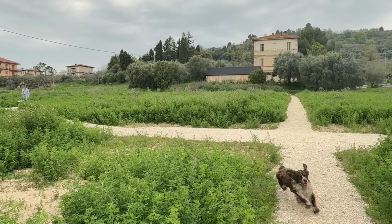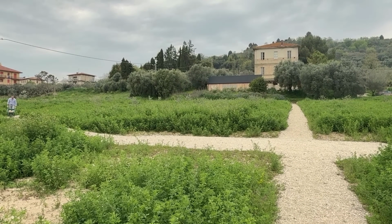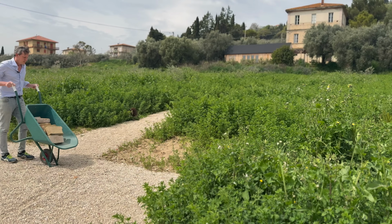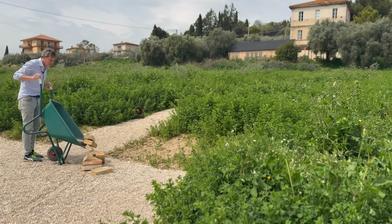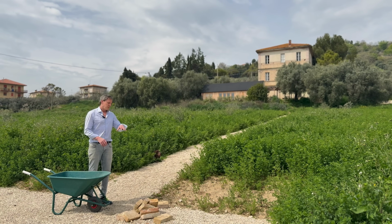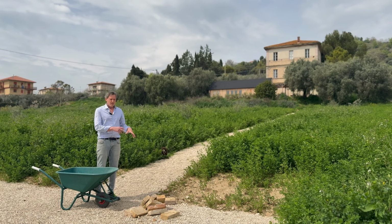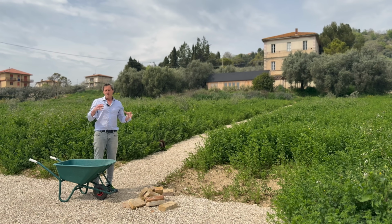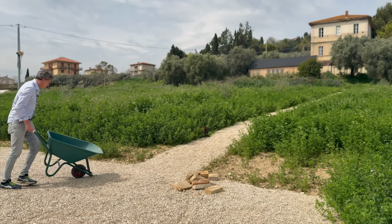Lex is enthusiastically showing me the way every time. Here we will build the outside kitchen. It will be about 3 by 3 meters with open work stones. And over it we'll build sort of a veranda made with vine leaves.